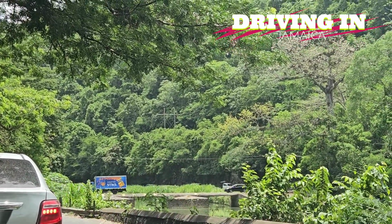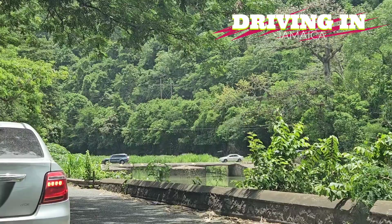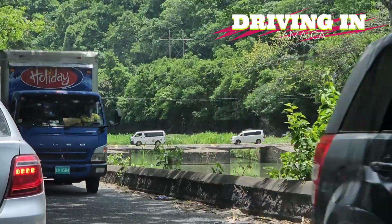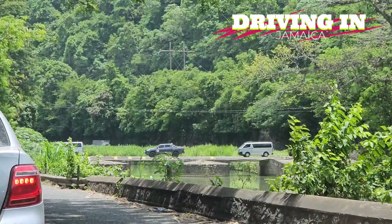Today we're going to give you an update on the flat bridge. So that is the famous flat bridge to the right, and we're driving through the Bogwalk Gorge. Now this bridge was built hundreds of years ago, and it crosses over the Rio Cobra when you're going from Kingston to the north coast.